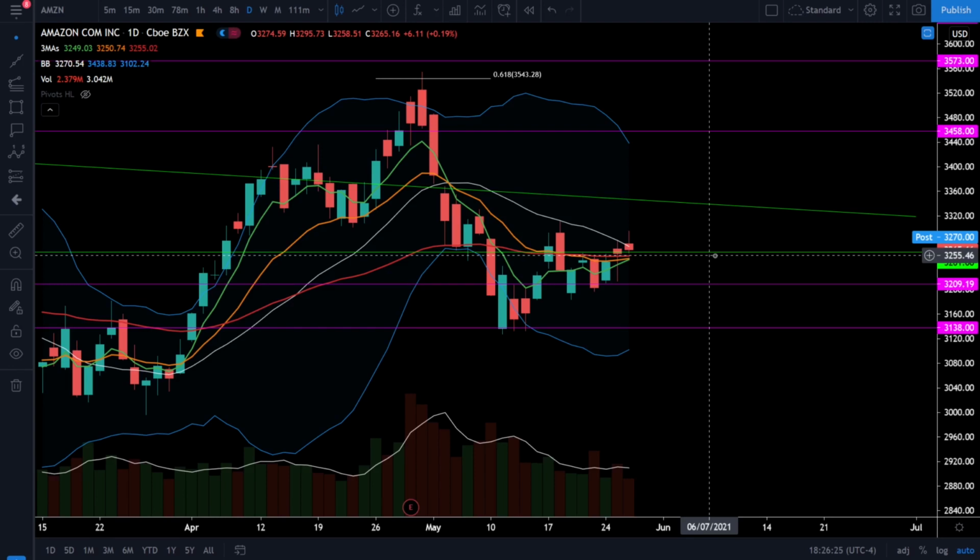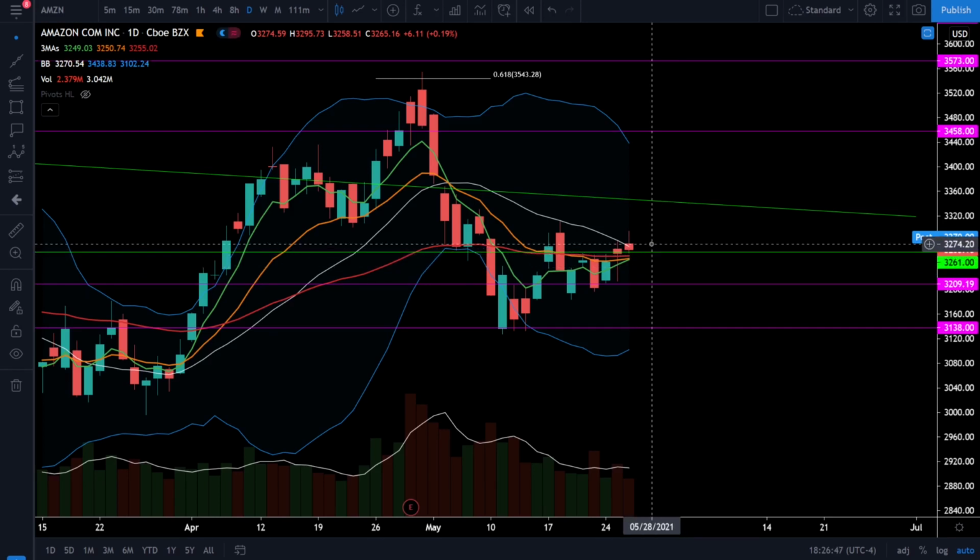On Amazon stock, we went up 0.19% today, and we did get a second day in a row closing back above the 50 EMA. So we still have critical support right around 32.53, 32.09, and 31.38. You can see we still have Amazon trading below the 20 simple moving average, and we really want to see Amazon get back above that level.